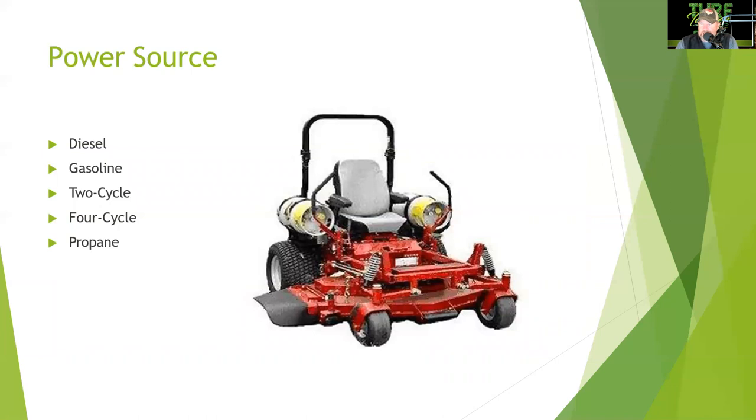Your power source: is it diesel, gasoline, two cycle, four cycle, or propane? The first two and the last one there are going to be for your mowers. And here you see a propane mower, which is pretty neat. It's something that you can use in your marketing scheme, that you're not burning diesel or gas, that you are burning propane. I haven't really tried one, so I don't know the comparison, but diesel is still going to be the best motor all around. But some of these gas motors are doing really well, just depending on the size of the mower.